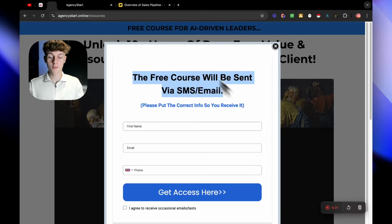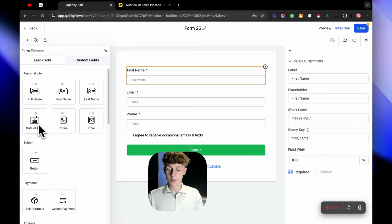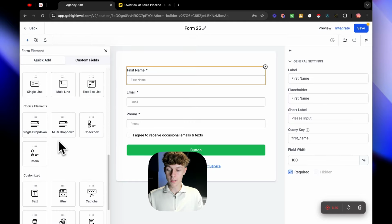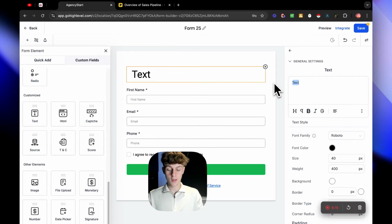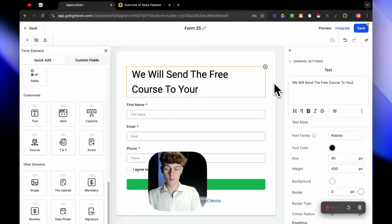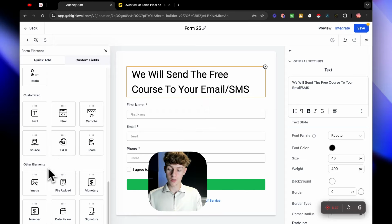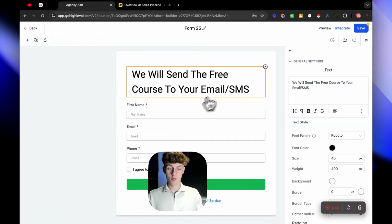So explain to them that the free course, and you can do that by going here, and if you click on add up here, you can actually add an element. So we can add something like, there's actually so much, but let's just put text and let's just drag it here. And then you can just say, we will maybe make it capitals, send the, I don't know, this could be a PDF or an ebook that they're signing up to get. So you could say we'll send the free, I don't know, course to your email/SMS, and then you can just have I believe a subtext. You can probably do a subtext somewhere down here. Yeah, so you can play around with that, but this is a general thing that you would go for.